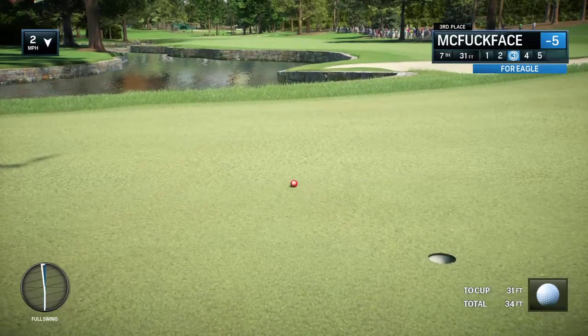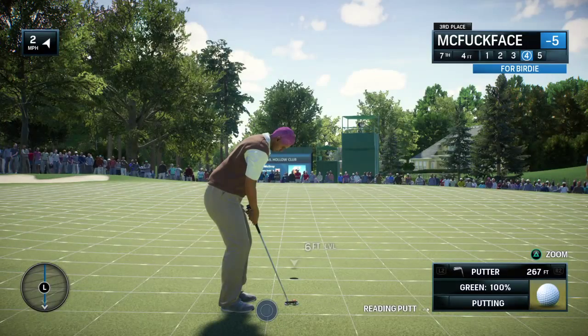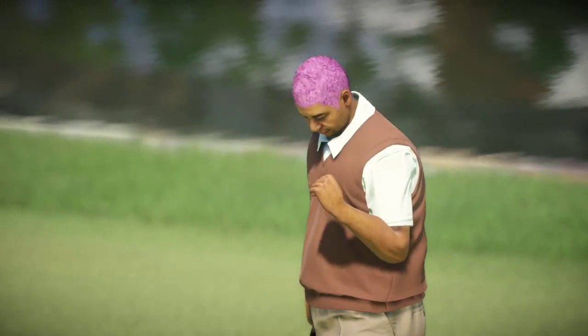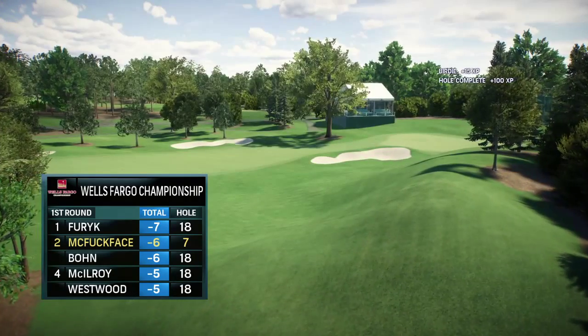I thought he made that. Pretty good stroke right there. Just hit it through the break. Well, it's that sort of distance. If it goes in, it's a bonus. Well, very impressive and on the move right now.